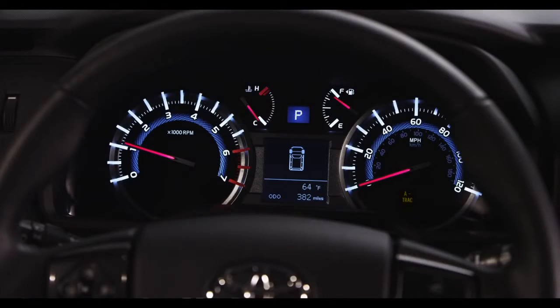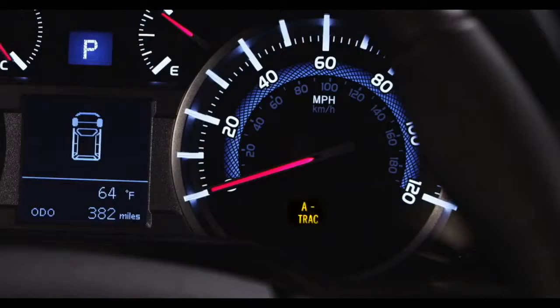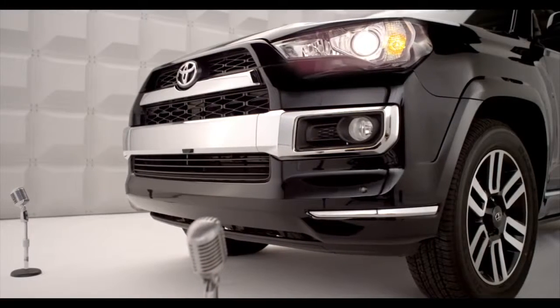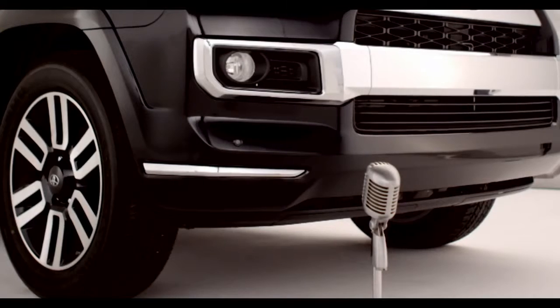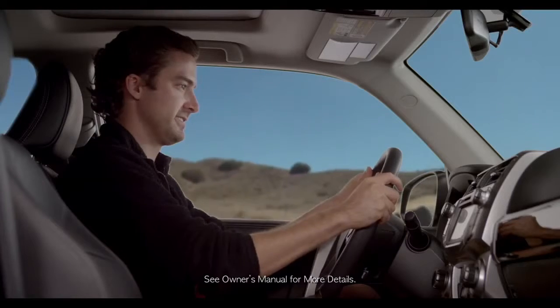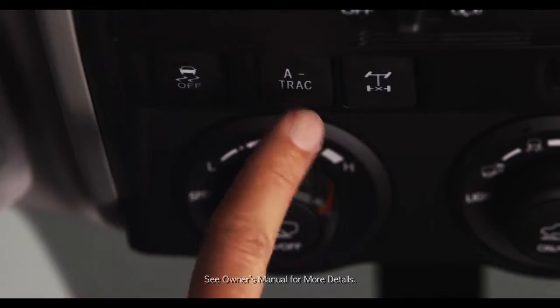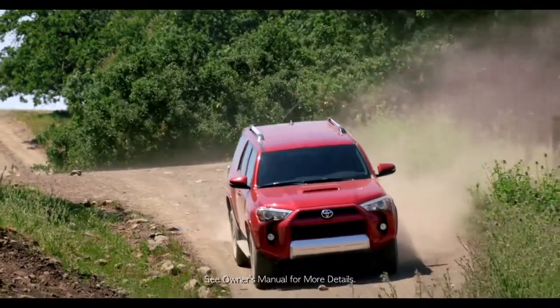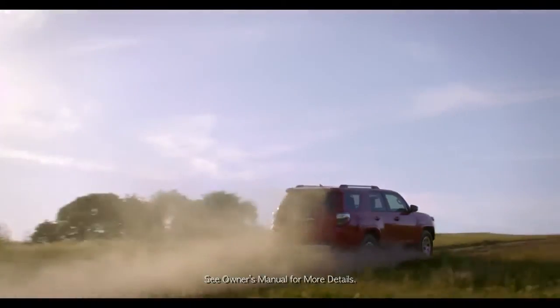When A-TRAC is active and operating, the indicator light will flash to indicate the system is engaged, and you'll feel a reduction in the accelerator's response. That's normal. The driver can switch A-TRAC on and off as needed by the terrain. For more info, refer to the owner's manual.